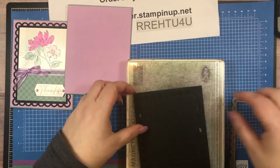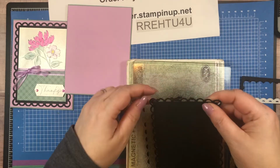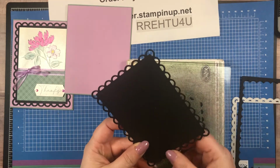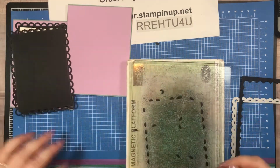All right. And you can see all the pieces just popping out there. Even the ones that are still hanging around are just coming out with the touch of my fingernails. So there we have our beautiful frame.